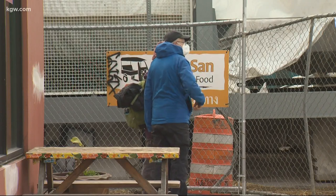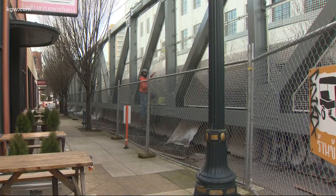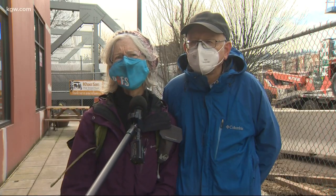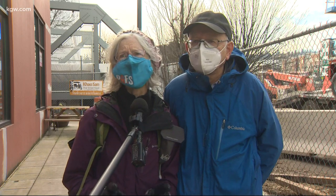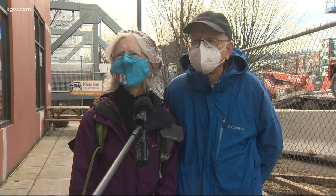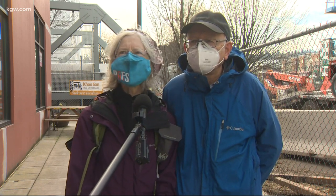Mary Brooks is very excited about the new Flanders Crossing Bridge in Northwest Portland. It's a very good thing. You know, Portland needs designated bike and pedestrian paths, designated, where there are no cars, because it's just too dangerous otherwise. So this is going to be great.